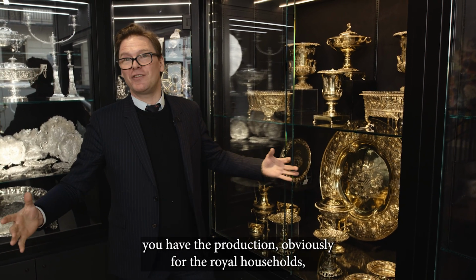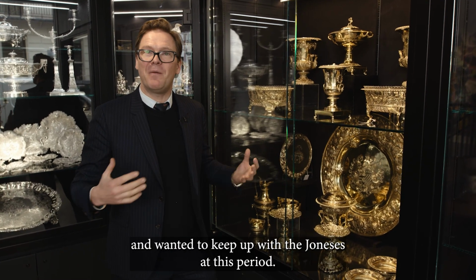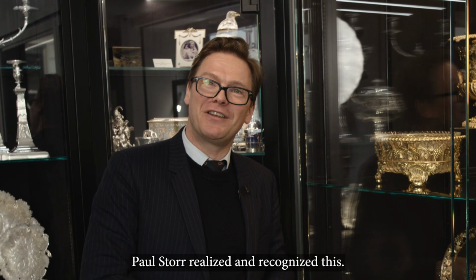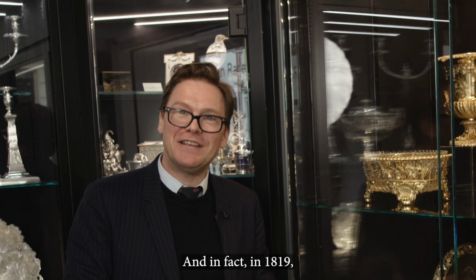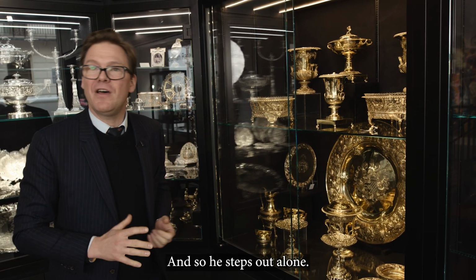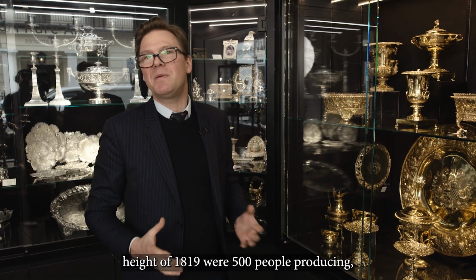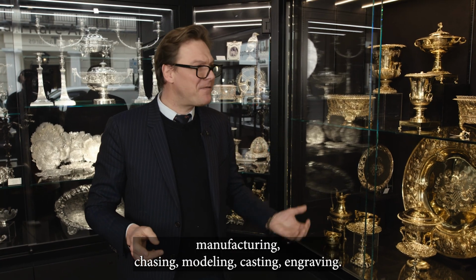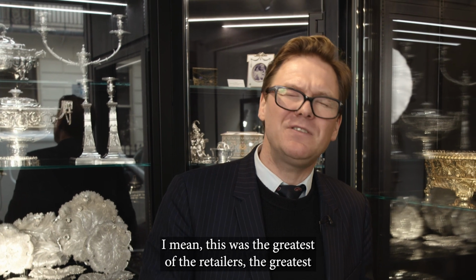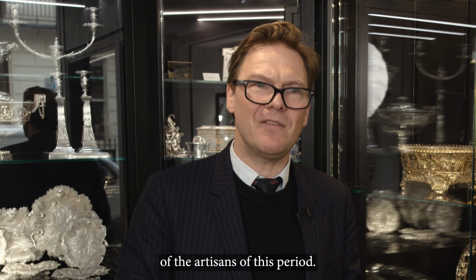You have the production, obviously, for the royal households, those that were emulating what the royal households had and wanted to keep up with the Joneses at this period. Paul Storr realised and recognised this, and in fact in 1819 he didn't feel like he was getting the lion's share of the pie, and so he steps out alone. His workshops at the height of 1819 were 500 people, producing, manufacturing, chasing, modelling, casting, engraving. I mean, this was the greatest of the retailers, the greatest of the artisans of this period.